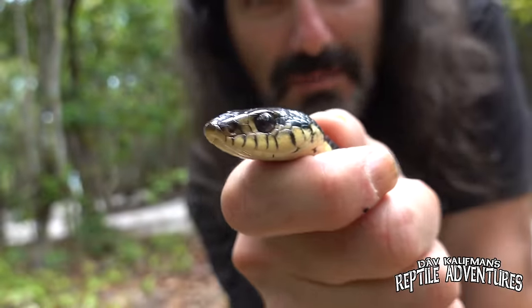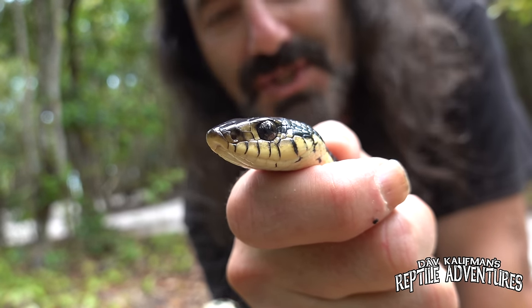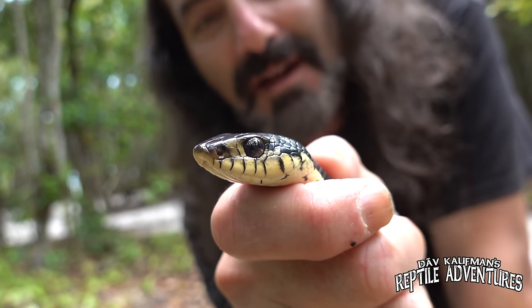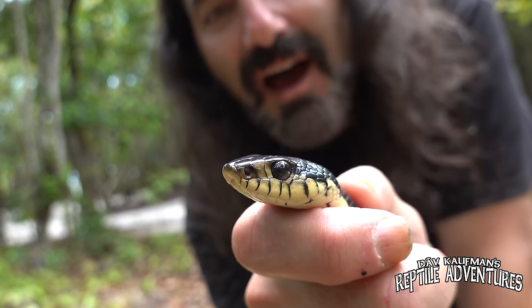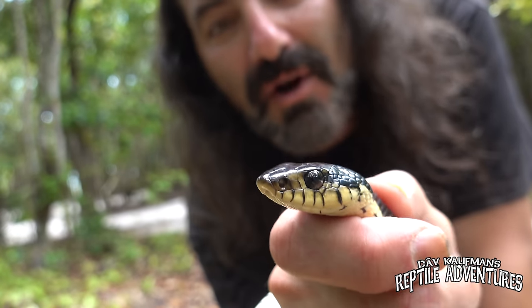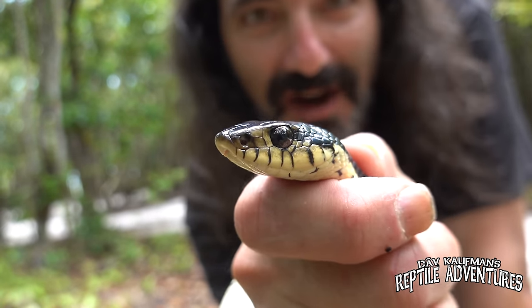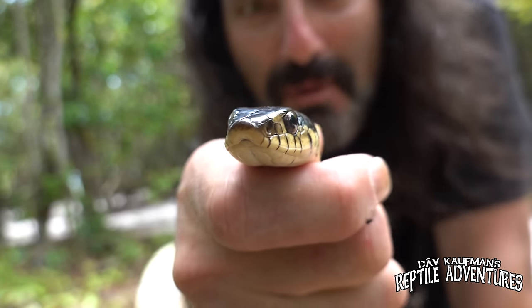So I'm just going to hold him like this for a little bit just to give you a good look at that rostral scale, that nose scale. And as you can see, Madagascar hognose snakes' noses are not as sharp and defined and as upturned as their North American cousins. But they certainly have that enlarged rostral scale that gives them the name hognose snake.